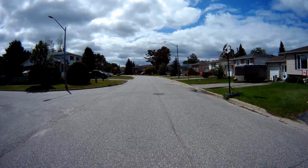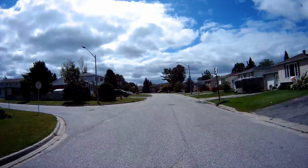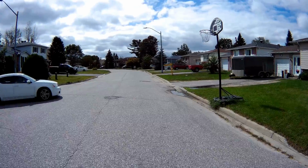24 frames a second, walking. 1440p, walking at 30 frames a second, 1440p. Full HD 60, I'm walking with Full HD 60. Full HD 30. Is the image stabilization better on Full HD 30? Oh, okay. Not bad, right?